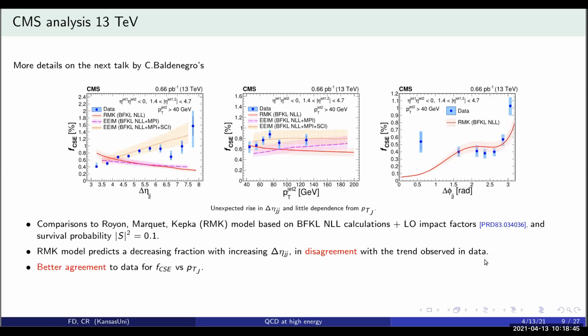Yeah, so this is related to that gap survival probability I was talking about, and is due to these models that model soft physics interaction. Actually, I think you're lucky because the next speaker is the author of this analysis by CMS. So I'm sure he knows to answer your question better than I do. But anyway, these are models that include soft rescattering and, anyway, soft physics remodeling.